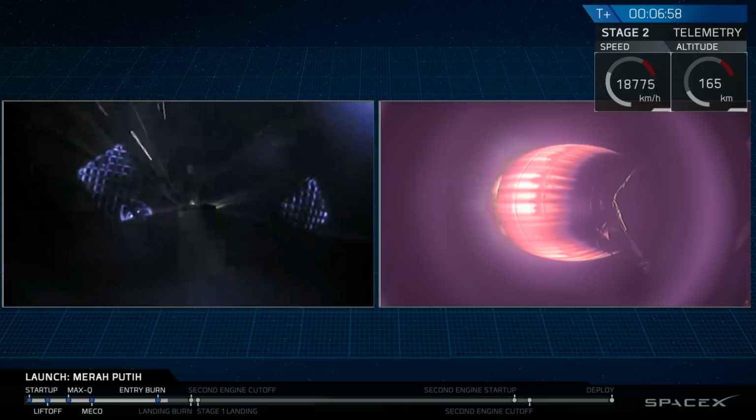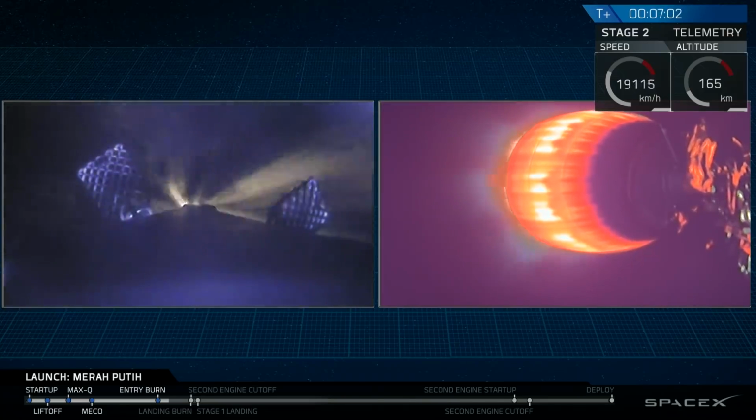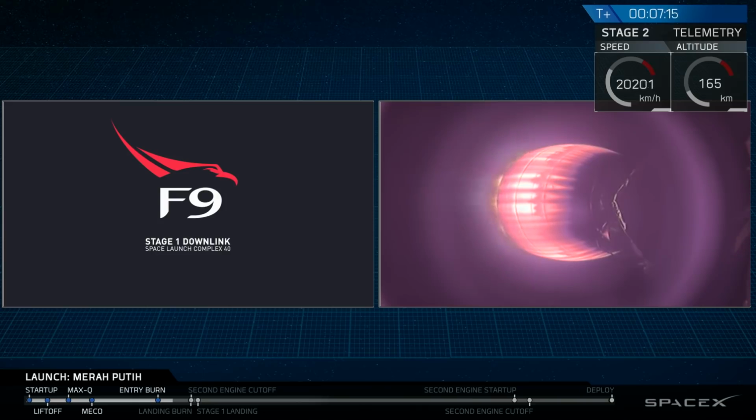We're going to have that landing burn, that last and final burn on stage 1. It's going to begin at about 1 minute or so. And then, as I mentioned earlier, just a couple seconds after that, we're going to have SECO 1. Stands for Second Engine Cutoff 1.